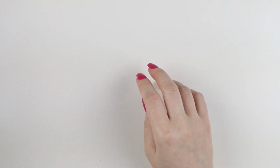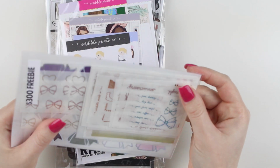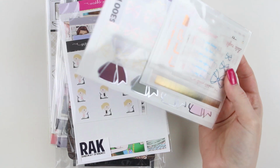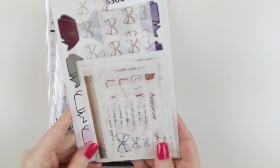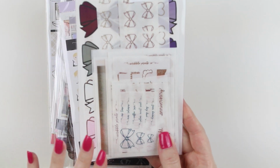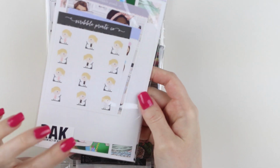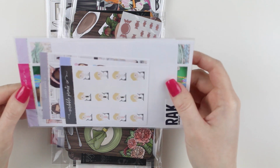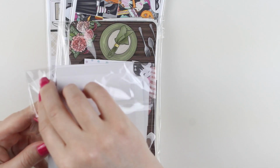So that was everything from Fox and Cactus, and then I do have a chunky stack from Scribble Prints Co. So this was the $300 freebie, which I've never gotten before. I went a little ham on some foil stuff, so I'm not going to go through all of that, but it looks like there's a bunch of different full foil sheets in there, which is really cool. And then I also got this packet of stuff, so I will probably go through and see if there's anything in here that I'm interested in, and then everything else I will pass along to others.